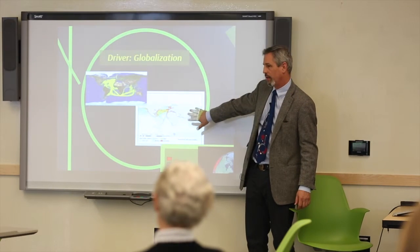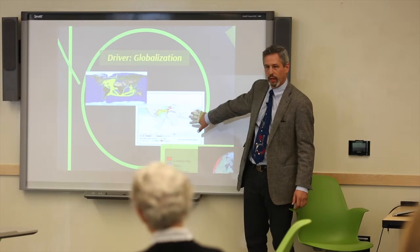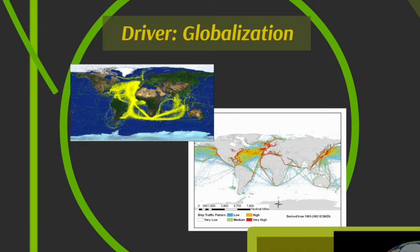In the 20th century, this is what shipping patterns came to look like. They became straight because we didn't need sail. We had to follow the wind, the Coriolis Effect, to take the shortest route. The shortest route was not measured in distance, it's measured in time, and it was the route with the most power.